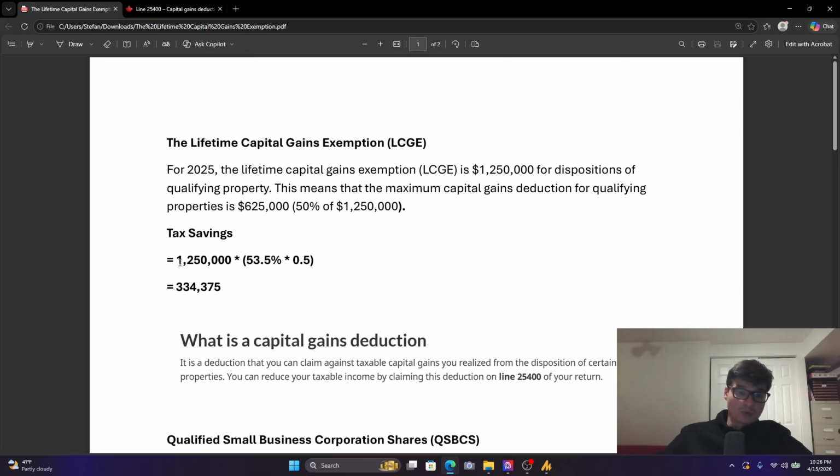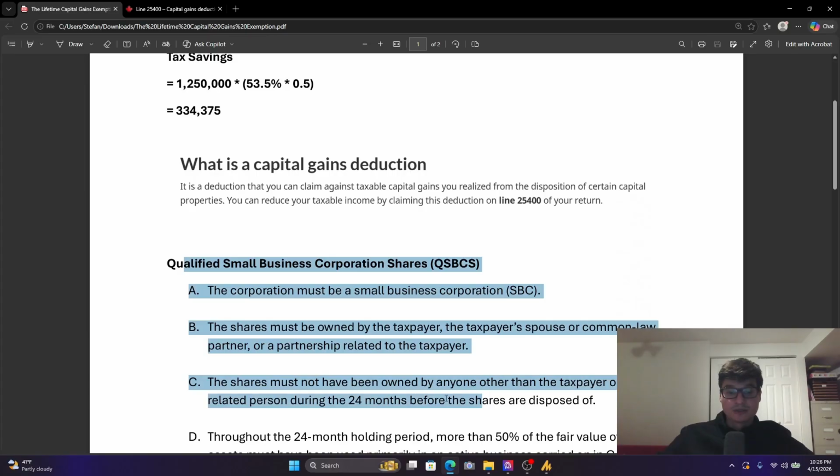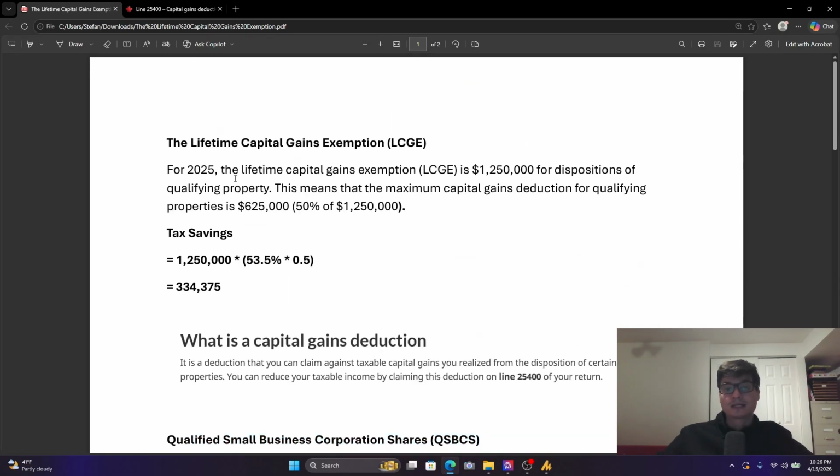Those shares are worth $1.25 million, and because you meet this criteria, you will be able to take your lifetime capital gain exemption, assuming you didn't use anything in the past and assuming you meet everything for the criteria to calculate it, which I'll show you in a bit. You will not pay any taxes. You would save $334,000 tax money that you would have otherwise paid. So you get to keep the 1.25 million as a whole.